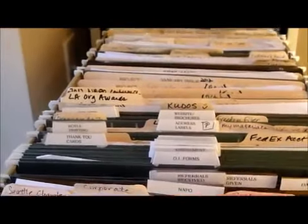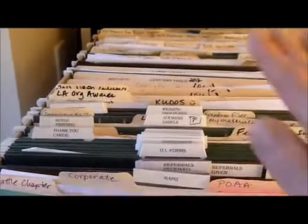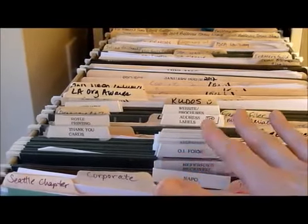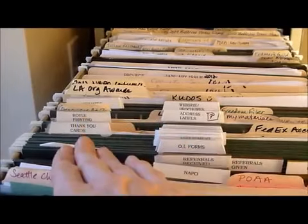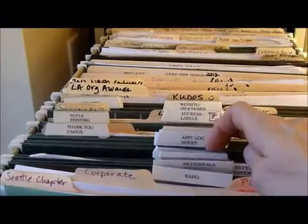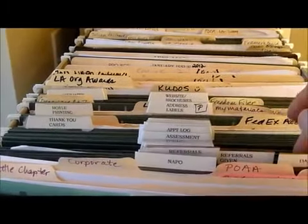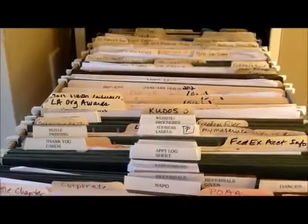So again, just to recap the filing system, you want to make sure that you have them clearly labeled. Using a label maker is best. You want to line up your tabs to be on one side so that you can easily find things. You want to use subcategories within your main category, and you want to have enough room to be able to file. I hope that tip was helpful.